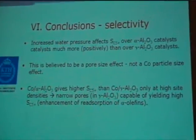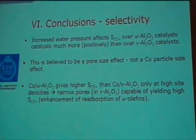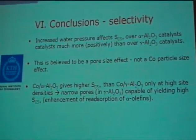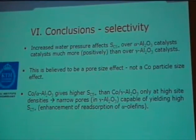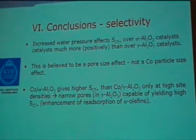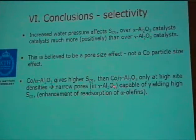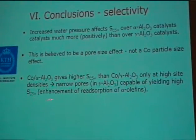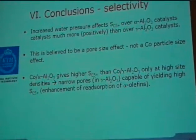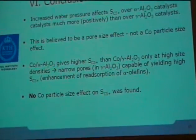And then we also saw that in order for an alpha catalyst to give higher selectivity to C5+ than a gamma catalyst, it has to have really high site densities. So this means, or I propose the theory, that the narrow pores that we have in high surface area supports are actually capable of yielding high selectivity to C5+ themselves. And finally, I could not see any particle size effect.